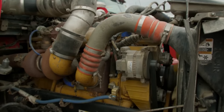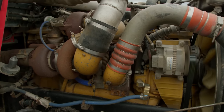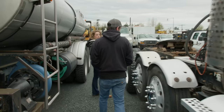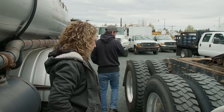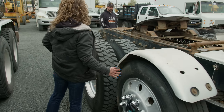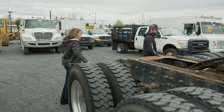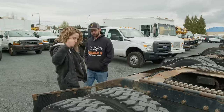Did you look inside the toolbox? I did. Straps. A couple flags and binders. Oh, nice. It's five axles. That's cool. Oh, I like the little quick release right here. What? Just pull the pin and lift it right out.